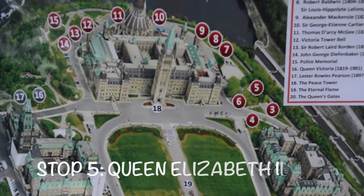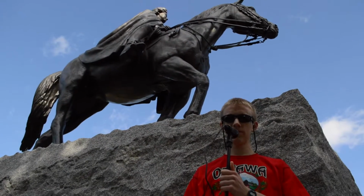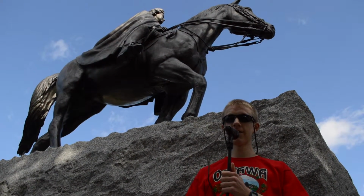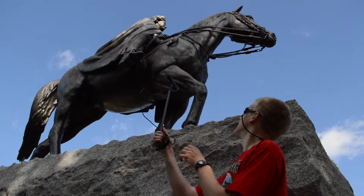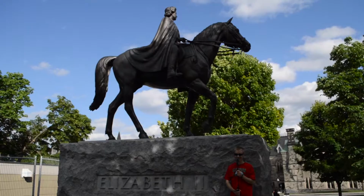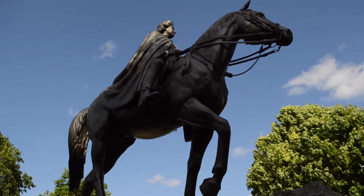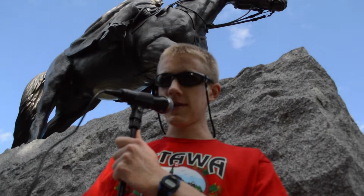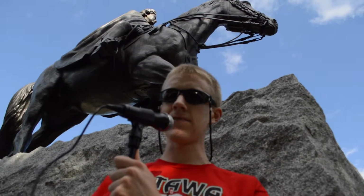This is Stop 5. Queen Elizabeth II. Stop 5 shows Queen Elizabeth on her horse, the Centennial. This RCMP horse was officially presented to Her Majesty in 1977. Queen Elizabeth II has officially been Canada's monarch since 1952.